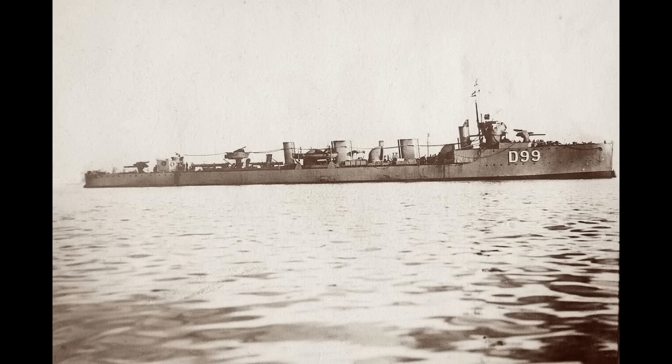What do you do with ships when they're damaged beyond repair? Do you scrap them or use their parts to repair other ships? This was a question for the Royal Navy in late 1916.